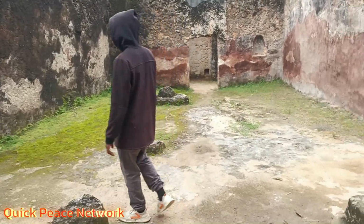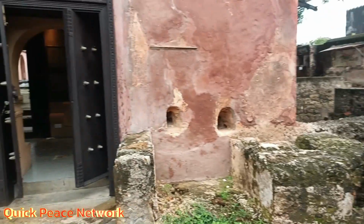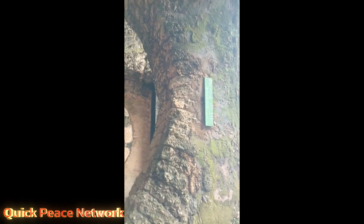Right now we're going to the head part. See the armory door, the armory store. All of this was a coral rock. It's a big coral stone. They came here and carved the rock in the shape of a human being. Down there you can see there's a passage like an entrance, that's where they could bring in the weapons. That's what's called the passage of the arches, the passage of ammunition.